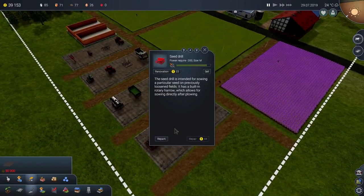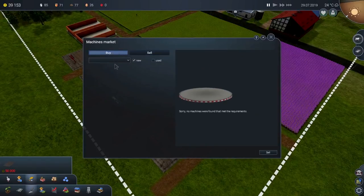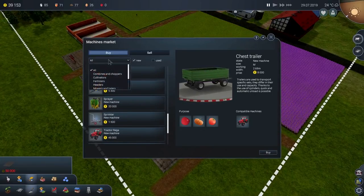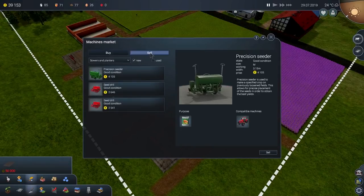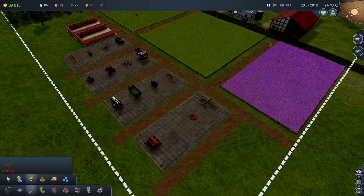Well, how much do we get for one of those? Sell. How much could we get for that? 2,000. How much are they to buy? Where was it? Seed drill. Where are you, seed drill? Sowers and planters, that sounds like a good 4,000 to buy. So if we sell one of them, 2,600. Yeah, let's just do that for now. We'll build another one of these back up, it's fine.